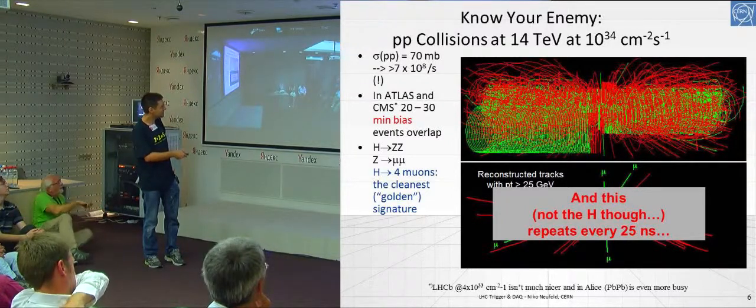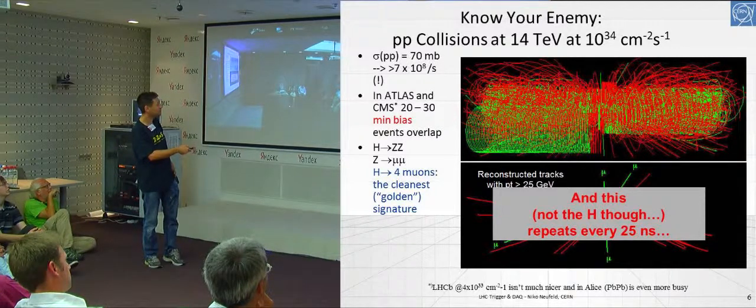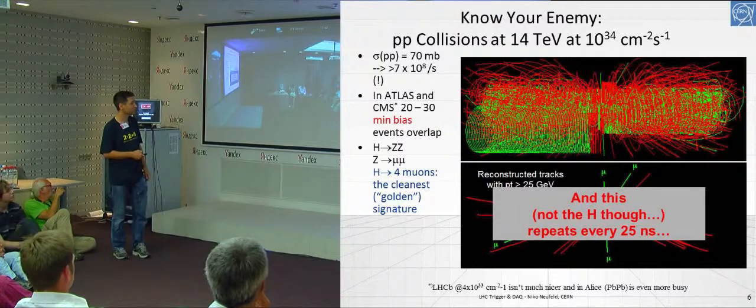Now the problem is that this is, as Philippe said, every 10 seconds you have one of those, and this you get 40 million times per second. So now you have to dig it out. This is the problem.